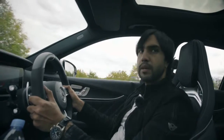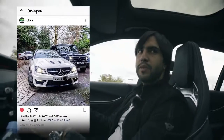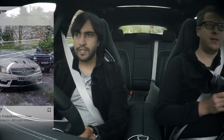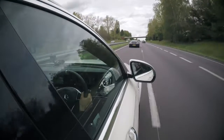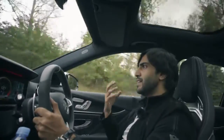I then went into the first ever C63, the W204. Had a number of those, and as we all know, they are pretty much the purest form of AMG of that time. Naturally aspirated motor, the naturally aspirated 6.2 litre. Absolutely phenomenal car, and again, it just built up that addiction.